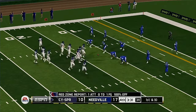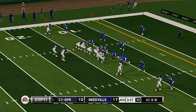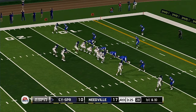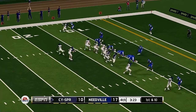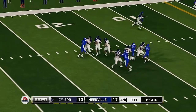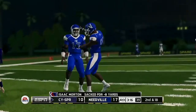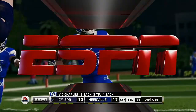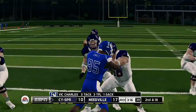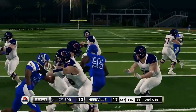From the 12-yard line, it's first down. Here they come, and he's sacked. I think that one's on the offensive line. They've got to do a better job of holding their blocks, or else this quarterback's going to be pulling turf out of his face mask all game.